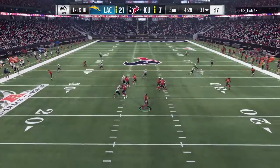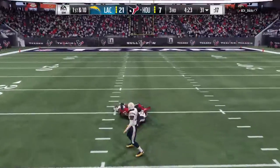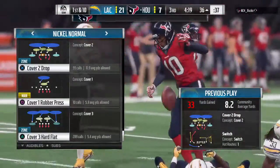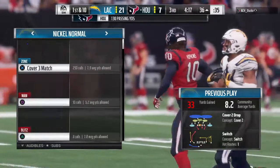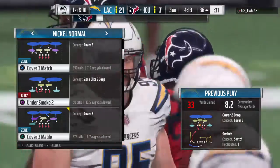Now a first down throw, Watson. The guy's man, complete. And he's taken down, but not before he gets this into enemy territory across the 40. A very nice pickup of 33 yards.